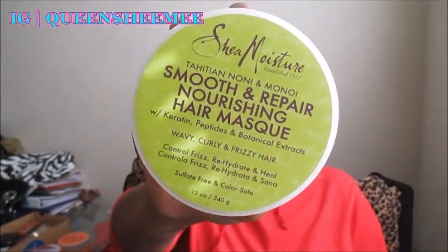Loves it. So the next thing that I have is another hair product, you guys. I have a lot of empty hair products because in the last few months I was transitioning, and before I big chopped, I really started trying out new products because I wanted to see what my hair really liked before I big chop, so that when I did big chop, I wouldn't be trying to figure out what to use and what not to use. But this is the Shea Moisture Tahitian Noni and Monoi Smooth and Repair Nourishing Hair Mask with Keratin Peptides and Botanical Extracts. And you guys, this stuff is the bomb.